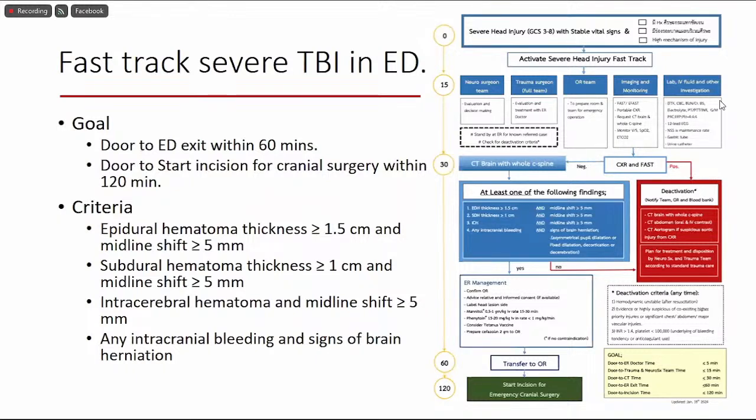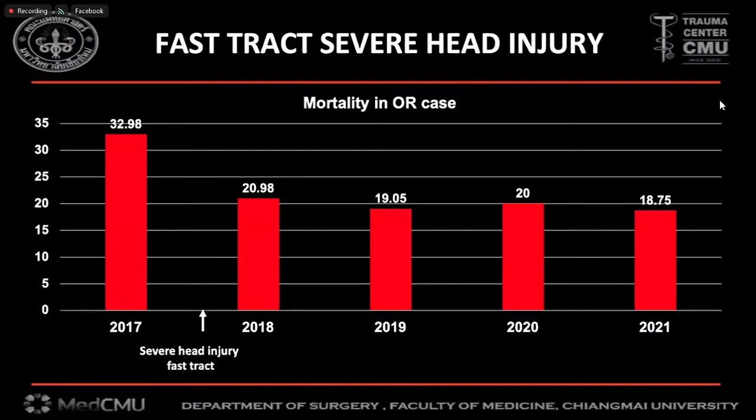And we set up a fast track for severe traumatic brain injury in the emergency department. The goal of this fast track is for the patient to go from visiting our emergency department to ED exit within 60 minutes, and to transfer them to the operation room to start the incision for cranial surgery within 120 minutes. By setting the criteria as on the slides, after we implemented this protocol, the mortality rate in the operation room decreased just like this.